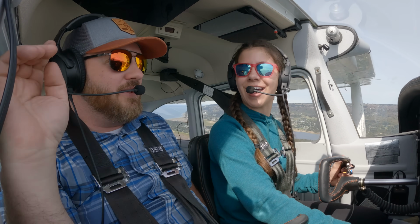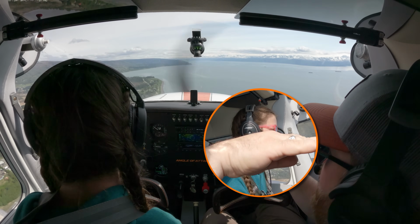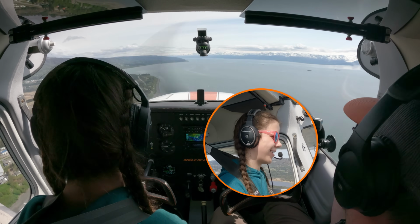No, the landing. Turned into the wind. Did little adjustments. You flared a little high at first, then you released it, then you caught it again.